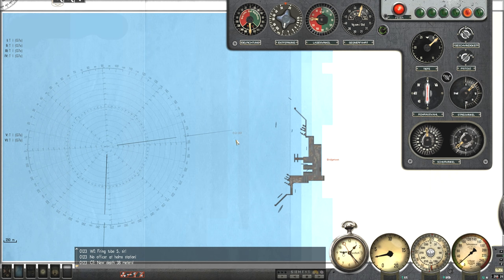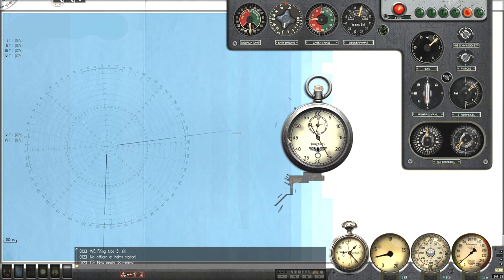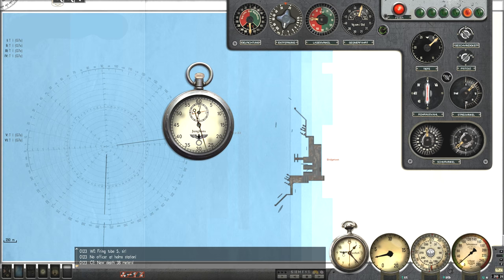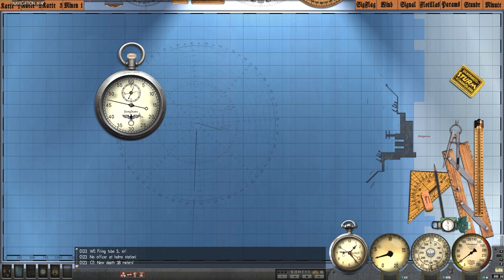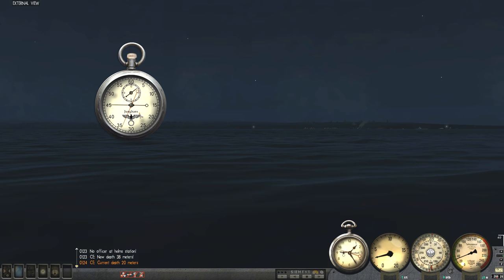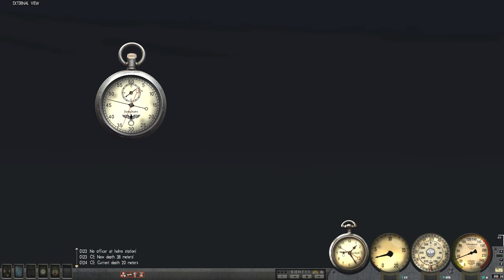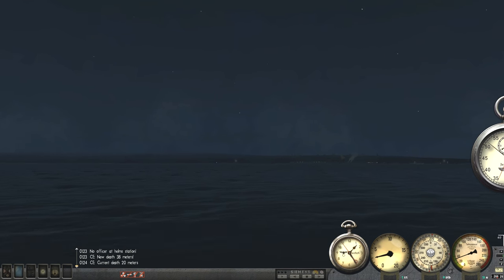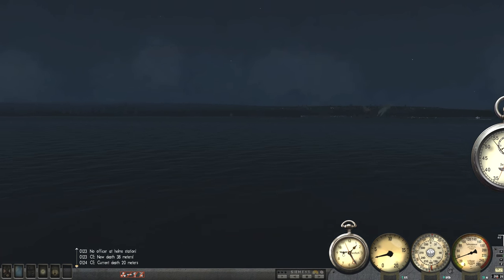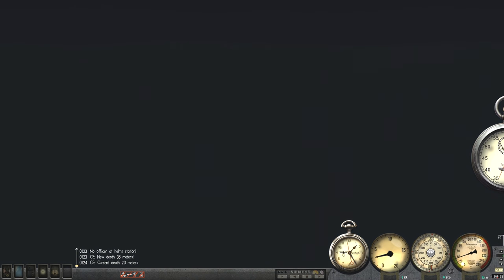Looks like our run time is actually going to be closer to 3 minutes or so, according to the map here. So let's go ahead and watch that little timer go. And you know what? Let's watch our handiwork, because that's always fun. Also, where's my destroyer friend?